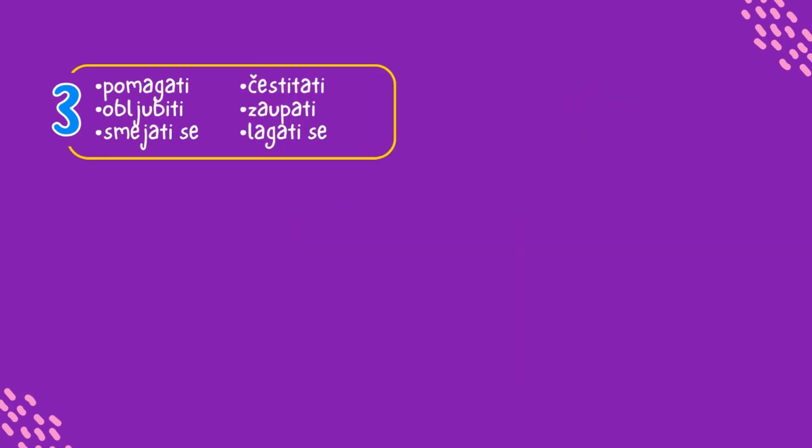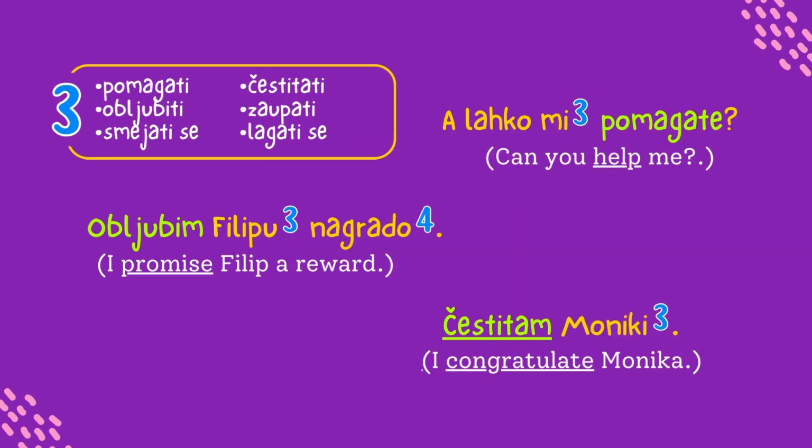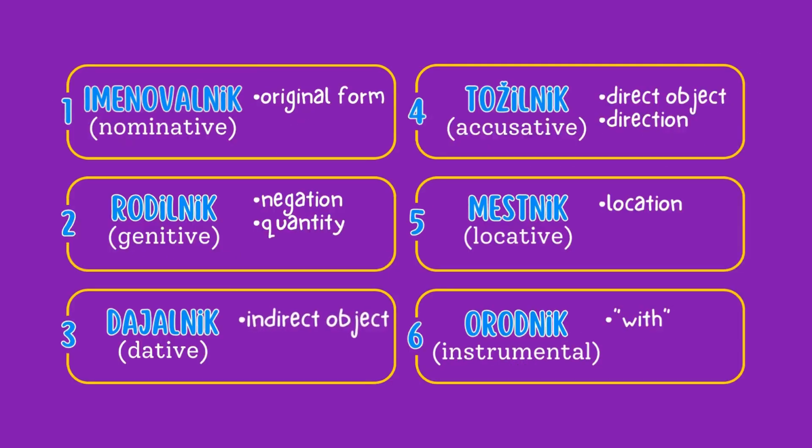The third declension is used with many specific verbs. A lahko mi pomagate? Obljubim Filipu nagrado. Čestitam Moniki. If you have one thing to remember about the third declension, it's the indirect object of the verb. And that's it.